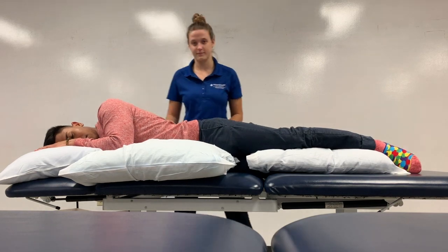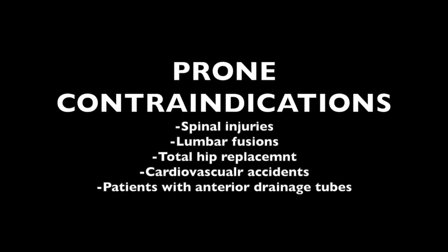Here are some contraindications for laying in prone.